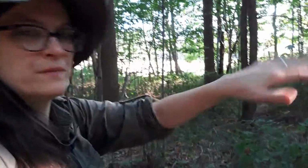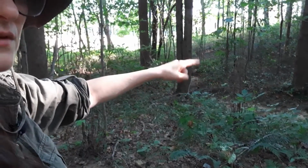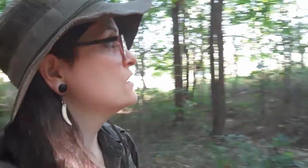Alrighty guys, so I found some ginseng right down there. We're going to talk about that in a minute, but first I wanted to give you a sweep of the trees. Ginseng likes deciduous hardwood forest. Tall trees that drop their leaves in the fall. You're going to want tall hardwoods because the ground needs a lot of leaf litter, but not too many understory plants because they'll compete with the ginseng. But the leaf litter will keep the ground moist and rich, and that's the kind of environment it likes to grow in.